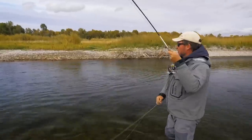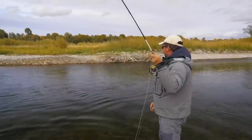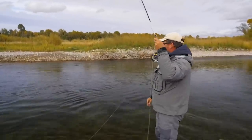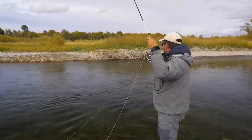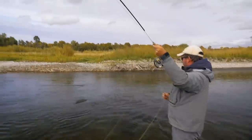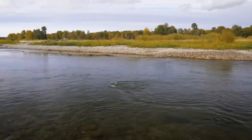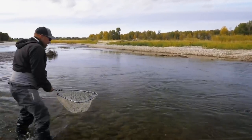As we were having lunch, there was a bunch of blue wing olives that went off. We started seeing fish coming up. And BJ noticed a riser over here out of the boat over by these logs, and it wasn't too tough a cast, and we managed to get ourselves a cutthroat on the blue wing olive too.